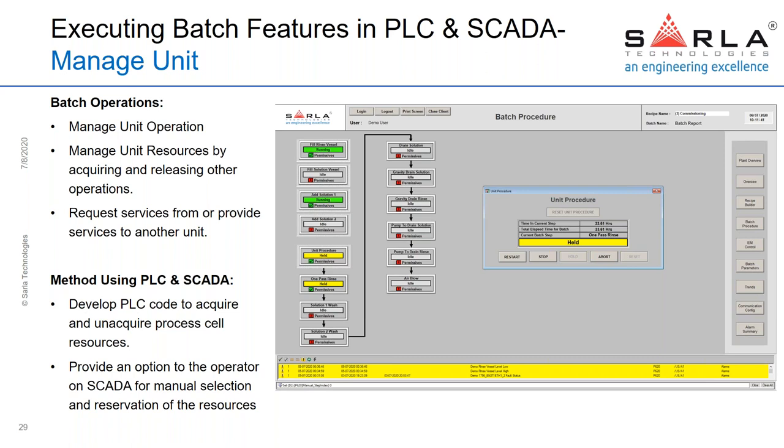Moving forward, managing the unit operations within a PLC and a SCADA application. So, manage unit resources by acquiring and releasing. Again, as you know, a unit cannot acquire another unit, so it has to send requests to other units to acquire, or maybe for further service requests. That can also be done using the PLC coding. So we have to do some advanced coding using scripting, and we can use these features within a PLC and SCADA application.